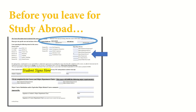After that, the lower section of page 1 should be signed by at least one FSU faculty department chairperson. First, get a signature from the chair of the FSU department, which would be most closely related to the content of the class for which you are seeking approval.